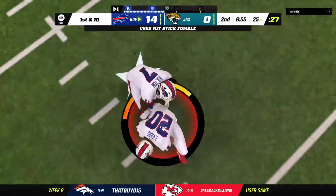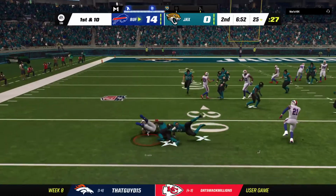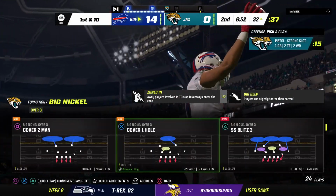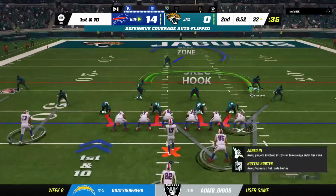And now look at this. Big gain, but a fumble. Now this is picked up by the Bills. And he'll get this back to the 32-yard line. A lot of talk this week about ball security. In fact, they added an extra period in practice to be more secure with the ball. It didn't work out there.